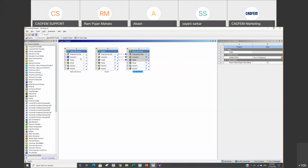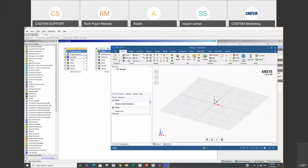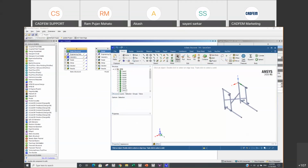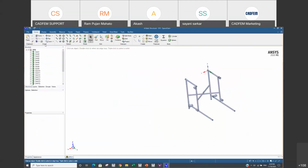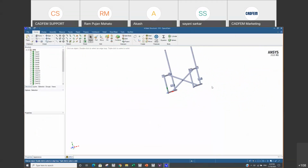So here I will show the geometry part first. For ANSYS, in order to modify any part, or in order to model any structure, there is a CAD tool called SpaceClaim itself. It's just like any other CAD tool. So you can model your structure in the way you require, same as any other CAD tool.